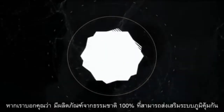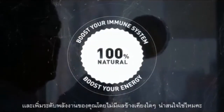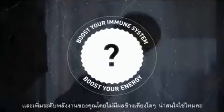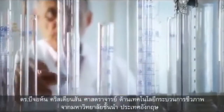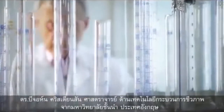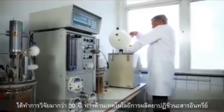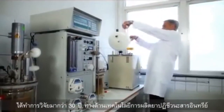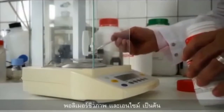If we told you that there is an all-natural product you could eat that would boost your immune system and energy levels with no side effects, would you be interested? Dr. Bjørn Christensen, a professor of bioprocess technology at a leading UK university, has conducted research for more than 30 years on the technology related to production of antibiotics, organic acids, biopolymers, and enzymes, to mention a few.